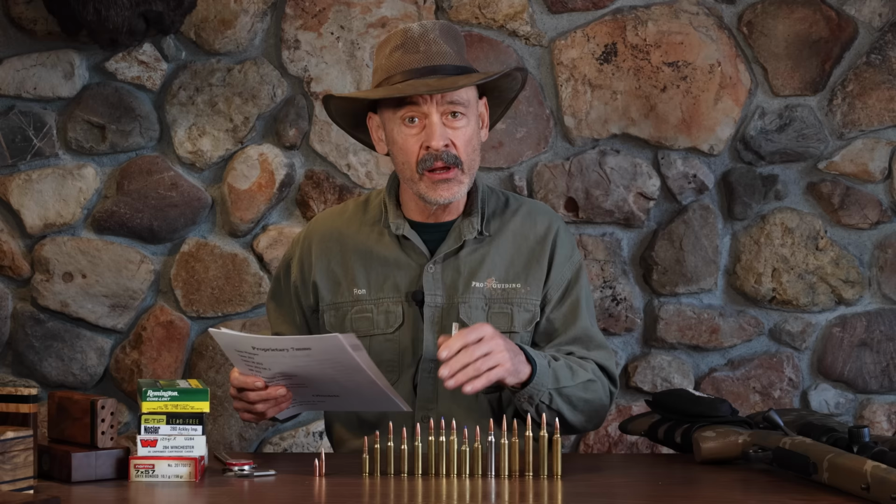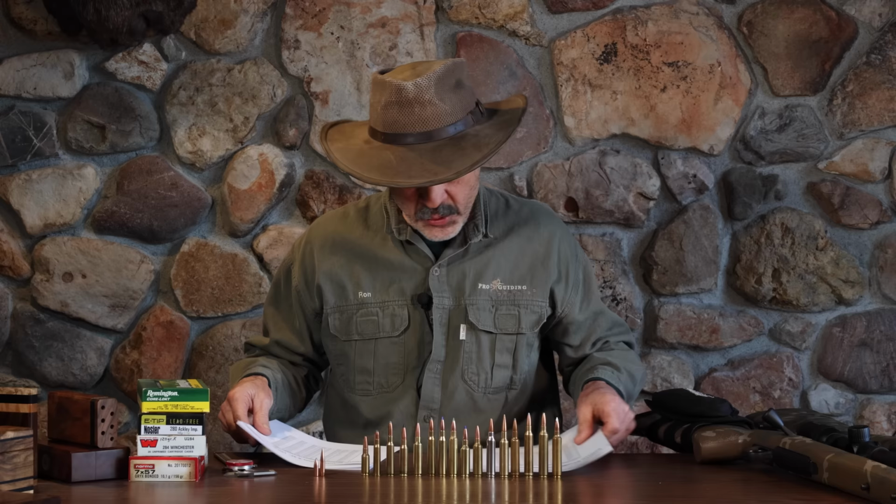So to the tail of the tape. I've got some charts here. Ballistic calculations are all done. And what we're going to do is compare the 7mm-08 as a low end with the 7 Rem Mag, which is kind of in the middle. And then the top end, we'll give it to the 28 Nosler. And you can follow along on the screen as we read some of these numbers.